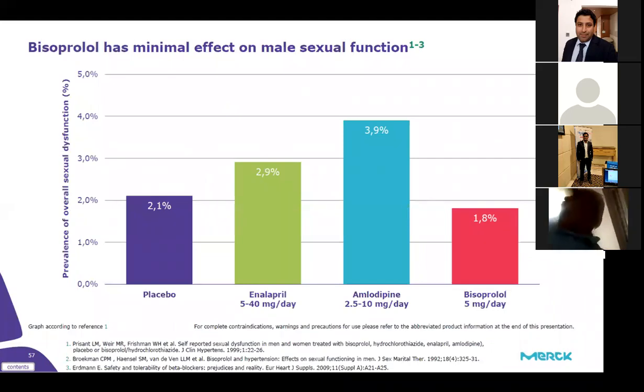Now this is another major concern while starting beta blockers, especially in the young or the middle-aged population. It often leads to erectile dysfunction and male sexual function is declined. Bisoprolol, on the other hand, is an ultra beta 1 selective drug and hence has minimal effect on the male's sexual function. As we can see, as compared to placebo, enalapril, and amlodipine, we don't even think many times about giving enalapril and amlodipine to a male patient, and it having an effect on his sexual function. And bisoprolol is even less as compared to amlodipine.